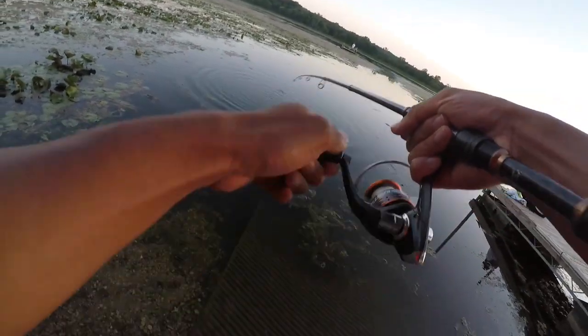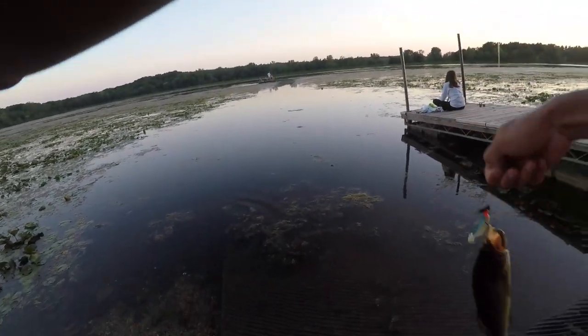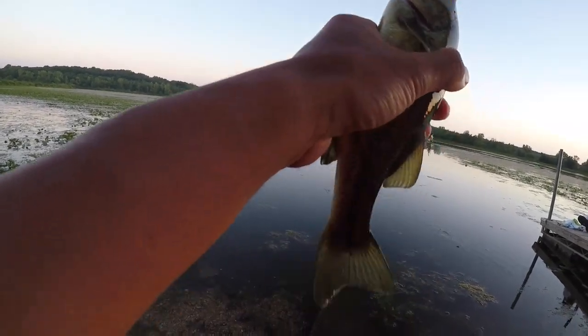Oh, look, first cast on a boat dock launch, fish. It's another bass. Oh, this one's actually a bigger one than the ones I've caught. Still kind of a juvenile though. But bigger than the other ones I've caught, I'll give you that much. Nice little fish there. All right, let's see if I can get one last fish today.